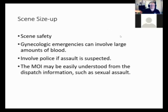Scene size up. So, gynecologic emergencies, do they follow the medical assessment algorithm or the trauma assessment algorithm? Or could it be both? Yes, it could be both. Could be either and or. All right. That sounds like a lawyer talking again, doesn't it?